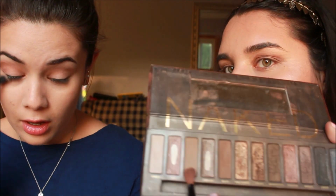I'm also going to use a fluffy brush now to work on the crease. Okay, next I'm going to be using a combination of milk chocolate and Semi Sweet, which is a true brown color, and more of a purpley brown color. I'm just going to blend out with the color Naked, this really light brown color. Oh, there's a shadow happening now.